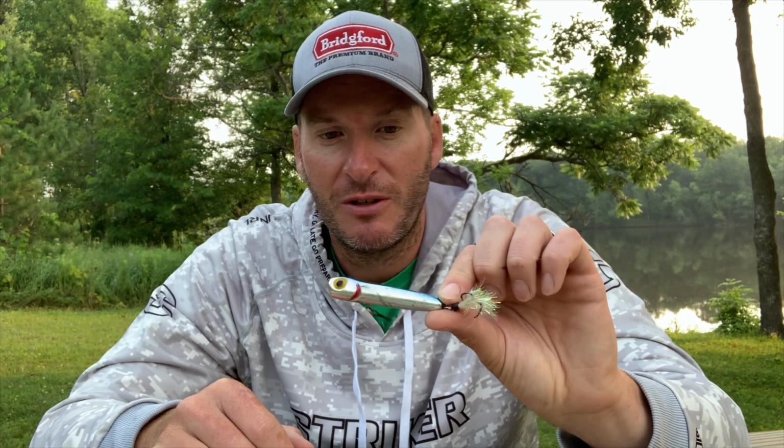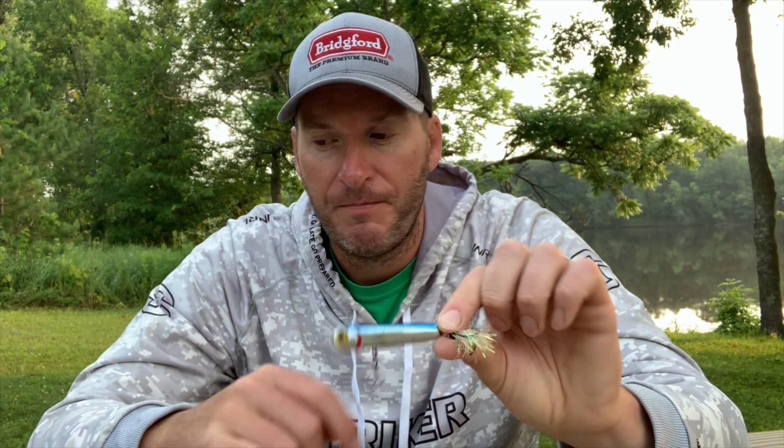This is a fan favorite of a lot of people, and it's for a specific reason. It's a really good bait and generates a lot of bites. So guys, those are the topwaters that I'm throwing during the summer months right now. A lot of these baits I just cut off my rods.